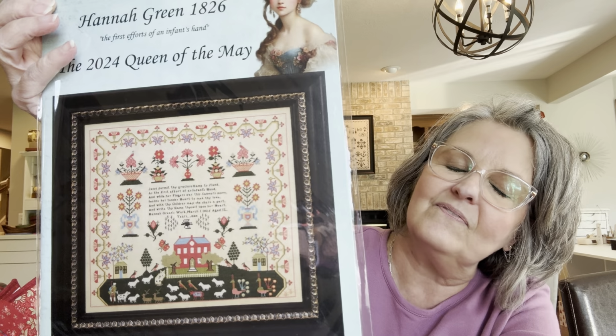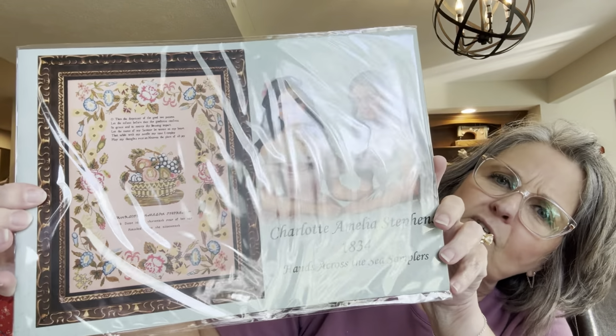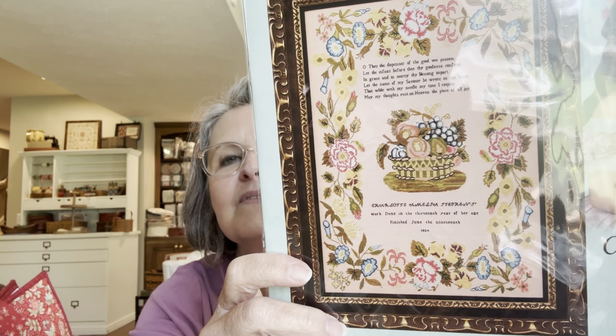The model was fabulous. It was very beautiful. We also were able to purchase another one of her new releases over the weekend, which is Charlotte Amelia Stevens. And I saw this and I thought, oh, that's beautiful. But then when she showed it on Flosstube, it's huge. So I might do a Contented Needleworker Kim and maybe just stitch the center, because wouldn't that be pretty? That's what I'm thinking as of right now.